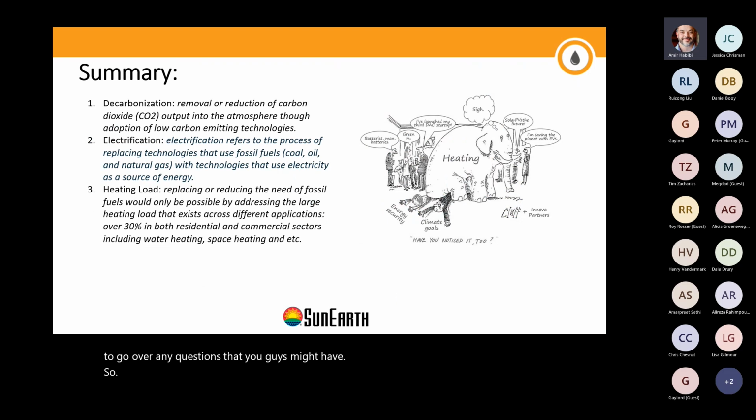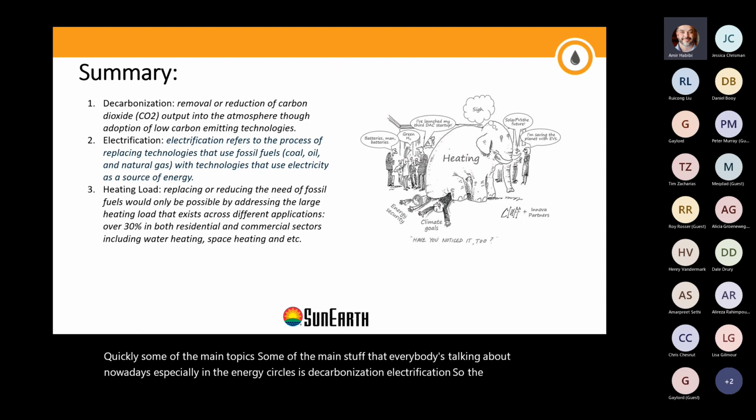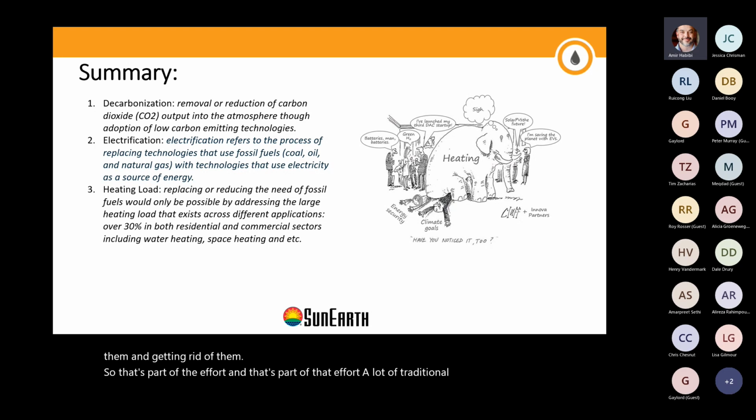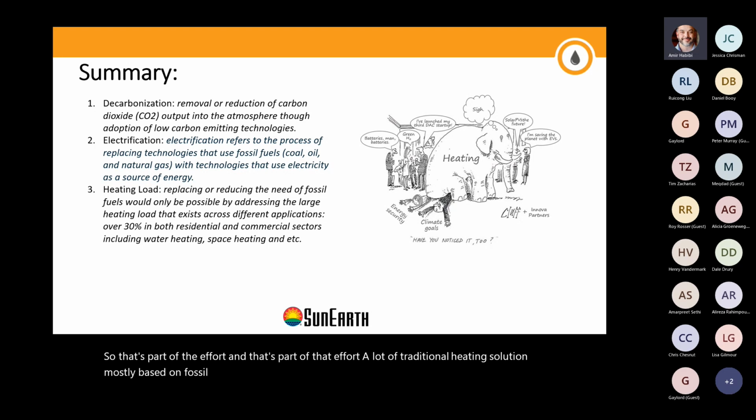Quickly, some of the main topics that everybody's talking about nowadays, especially in energy circles, are decarbonization and electrification. Decarbonization, pretty straightforward, is basically eliminating the release of carbon gases into the atmosphere, or somehow eliminating them while they are there, absorbing them and getting rid of them. That's part of the effort, and as part of that effort, a lot of traditional heating solutions, mostly based on fossil fuels, are now being replaced with alternative renewable technology that can deliver the same heat and not have the same environmental impact.